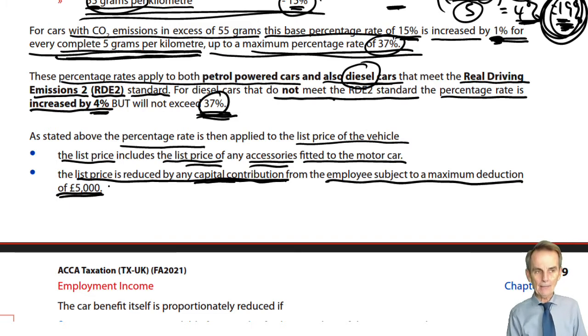What does that mean? What it means is that any employer is likely to have a limit as regards the cost of the car that they are willing to acquire for that employee. So the company might have imposed a cost limit of £20,000. But the one that the employee really wants costs more than that, let's say £22,000. Because the employee has got his or her mind set on that particular car, the employee says, right, I'll put in the extra £2,000. I will make a contribution towards the capital cost of that car.